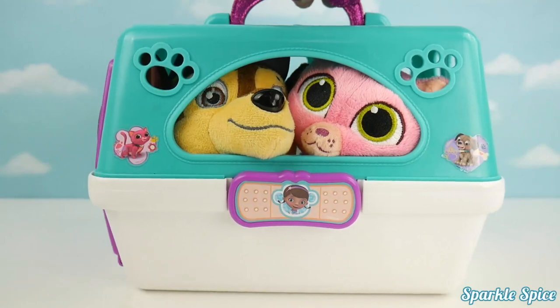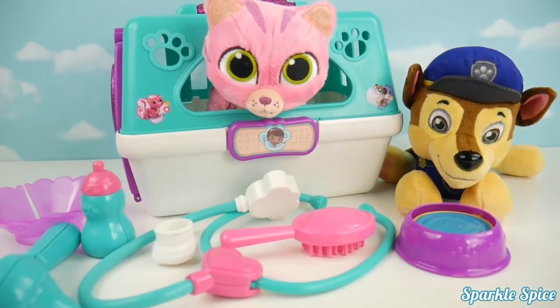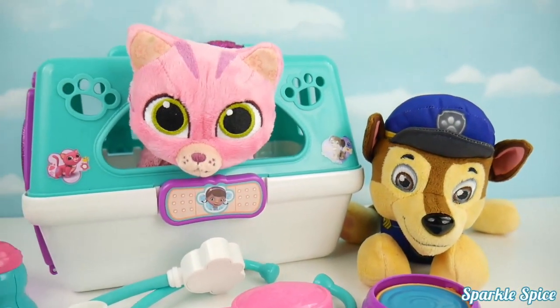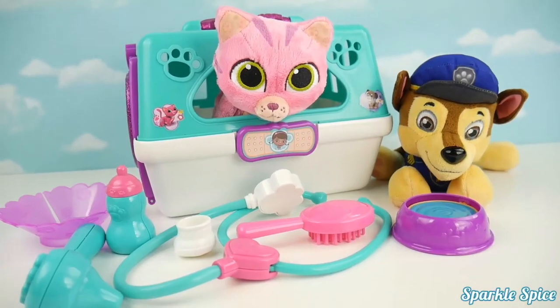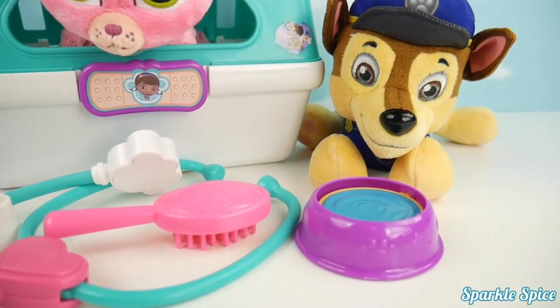I think that was a successful trip. Time to head home. I had so much fun with our Doc McStuffins pet carrier today. And Chase was a big help with Whispers and helping her feel okay. Do you remember what we did at the vet first? Did we give them food or water?